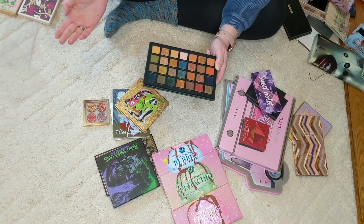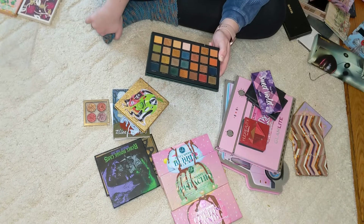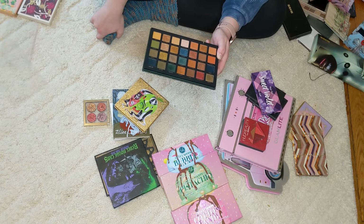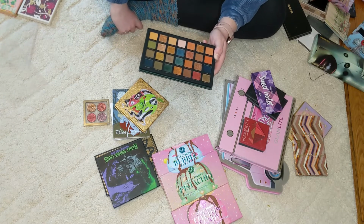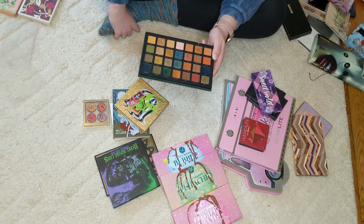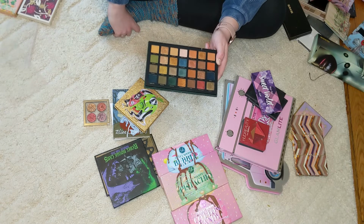I'm just gonna be completely honest here. I don't like them. They're hard to pick up on a brush, and when you do pick them up on a brush, they don't really transfer well to the lid. When you pick them up on a finger, they don't come off of your finger, they just stay on there. They're just kind of impossible to use. I like the mattes though. I do like the metallics, but I can't get a coherent look out of this because this cream to powder formula is just not good. So I'm gonna get rid of this.